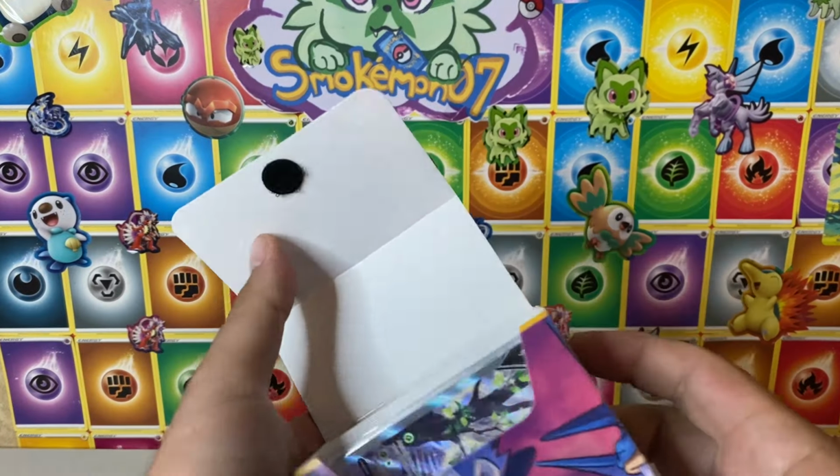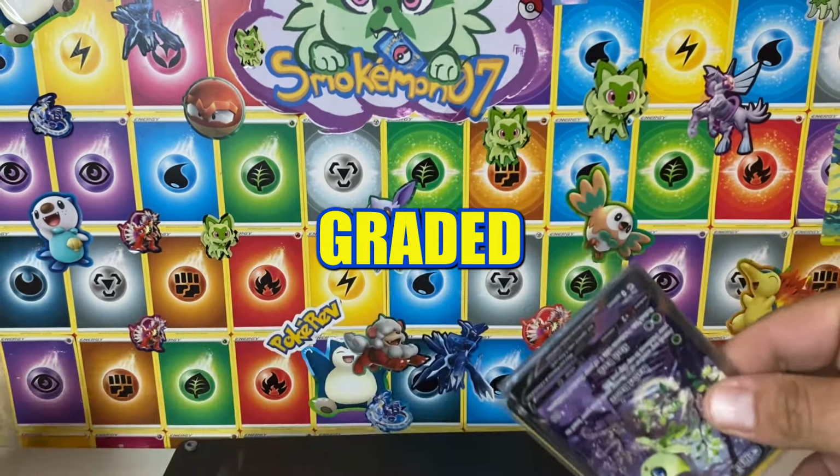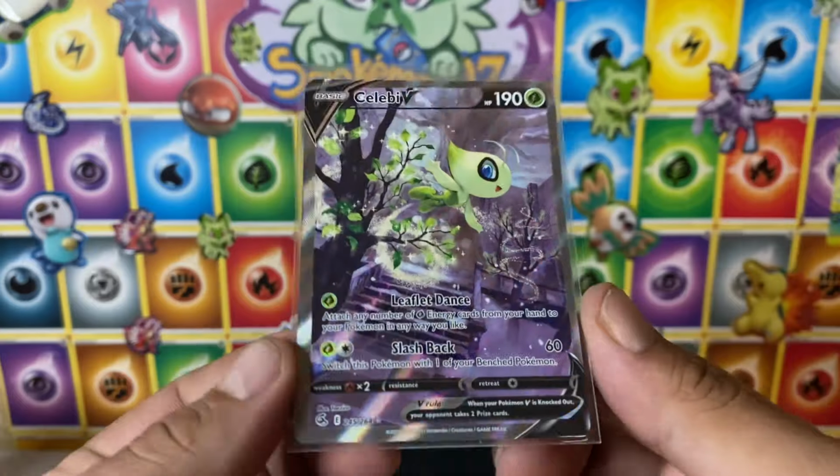YouTube? We are about to go to GameStop and try and get our cards graded. Just wanted to show off what I'm going to bring. Tried to bring a little assortment. Going to do about 3 or 4. We'll see how I'm feeling.